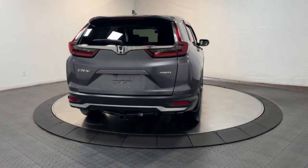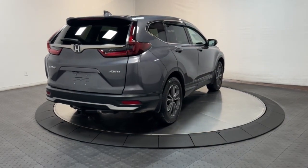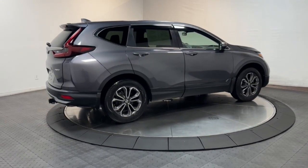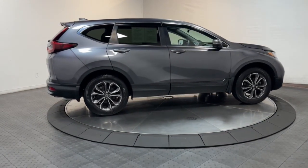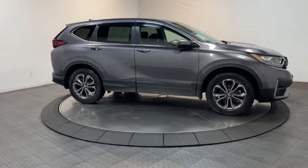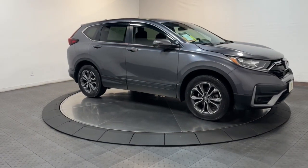These are just some of the great options this vehicle comes with: Apple CarPlay and/or Android Auto, pre-collision system, heated driver's seat, moonroof, keyless entry, heated mirrors, adaptive cruise control, fog lamps, satellite radio, backup camera.